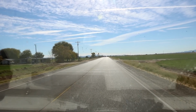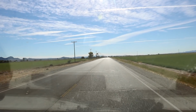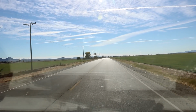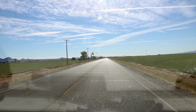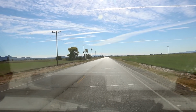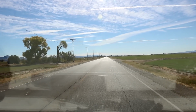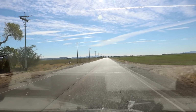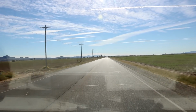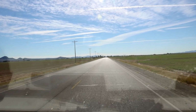Little area up here, there's a store on the right-hand side. You said there's a store on the right-hand side? Yeah, if we come this way, we all pulled over to wait for each other down here at a store. No. That was a different place. That was when we were headed to the slabs. All right.